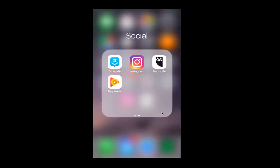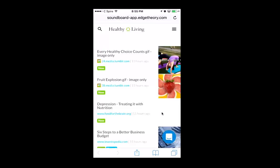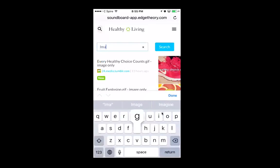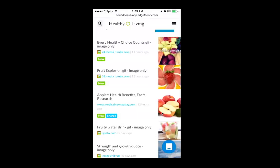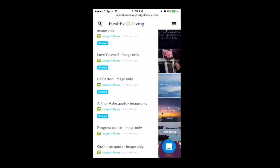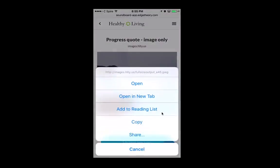If you don't remember how to do that, I'm going to go to the Soundboard on my phone. And remember, we want to search here for an image. When we search for an image, this is going to bring up our still images. These motion ones, while they're really cool, don't work on Instagram. But pick the one you want. We've actually started hosting these in a different way, so you don't even have to hit the top link there anymore. You can just tap and hold on the image right here.